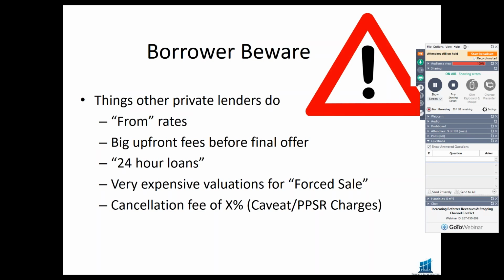The other thing we see is very expensive valuations, and also they're done for forced sale. So the purpose of the valuation is forced sale, which means they're basically asking the valuer to discount the value of the property. If it's worth $2 million, they want you to come in at $1.8 million. The other thing they're doing is making a profit on that valuation. The valuation might cost, say, $3,000, but they might charge the client $5,000. We see this all the time. So just be very wary of the purpose of the valuation.